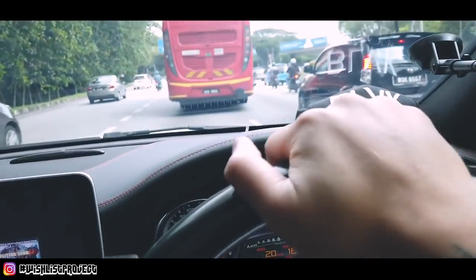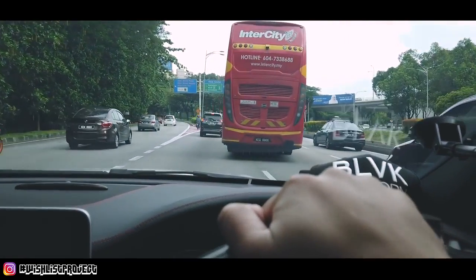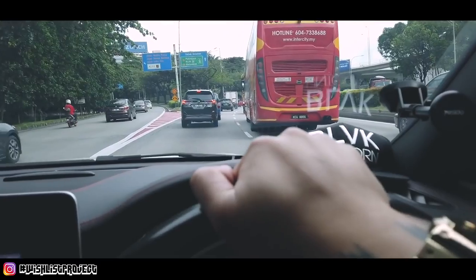I cannot tahan, oh, you see the KL road, oh no. I reached until there, I also don't know what time. 22 km.